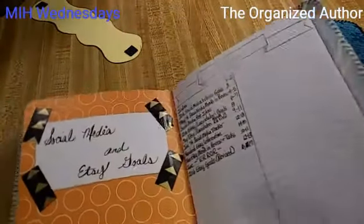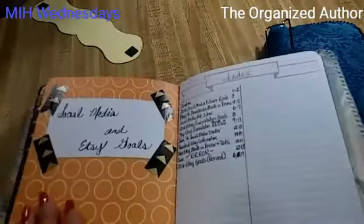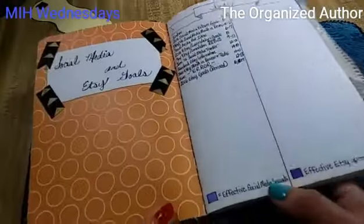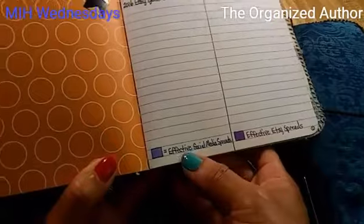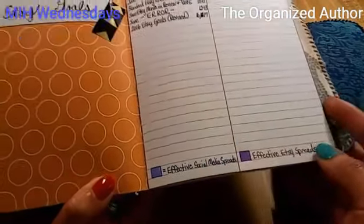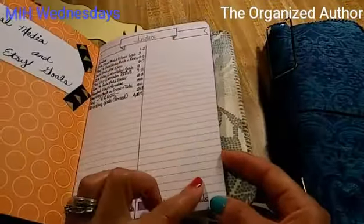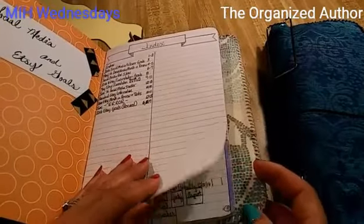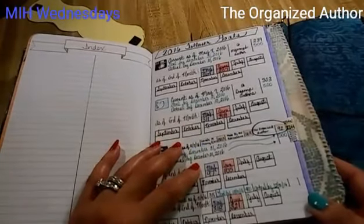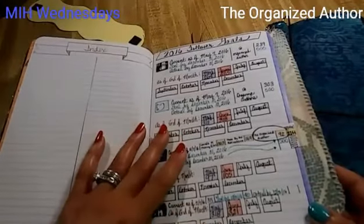All right, so this is the insert that I have, and I talked about this in the previous video. I got these from Target some time ago. And this is the social media and Etsy section, and I decided to use some colors here for effective social media spreads and effective Etsy spreads, so that all the other spreads that don't have these colors on the side, that I'm going to show you in a second, are ones that I know aren't effective and I don't want to continue to use them. So this one is definitely one I want to keep for social media, and remember, I set this up in a previous video, and those are all linked below.